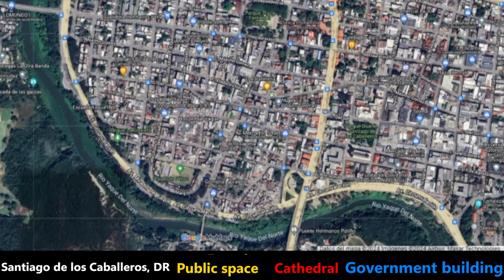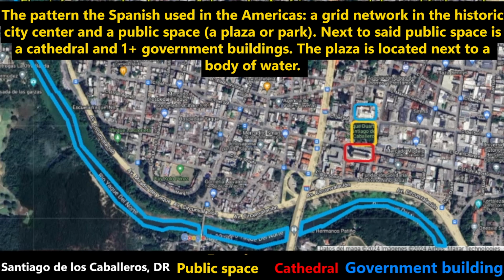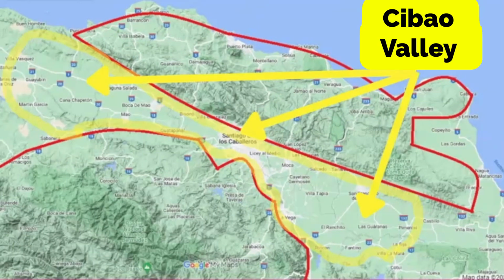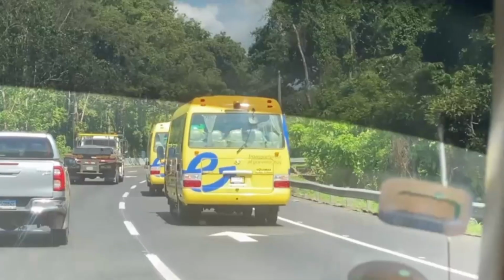Its historic city center has a grid network with a church alongside a plaza that sits by a body of water, in this case the Yaque del Norte River. Remember, though, that Santiago sits at the heart of a valley with a chain of mountains to the north and south. The mountain chain to the north meant that the city was not the most accessible, but again, it does sit at the center of the valley where the most fertile land in the country is found, and that is pervaded by rivers. Hence, while it may not have been a very accessible tourist destination until its airport opened in 2002, it was nonetheless a center of economic activity.